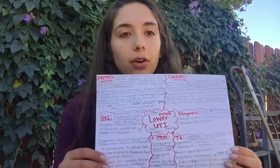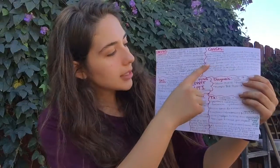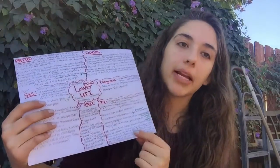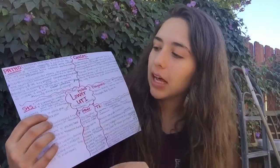This is what it looked like for lower UTIs, and I put the patho, the causes, the diagnosis, like how do you diagnose it, what kind of test do you have to run, the treatment, what is the medication, and what patient teaching do you do. I just have other in case I have ran out of space elsewhere.